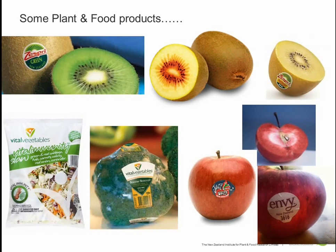We also release products in the vital vegetables lines. I think I saw this one marketed in Australia, the booster broccoli. It's enriched with glucosinolates. So yeah, just some of the products that the company makes.